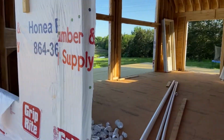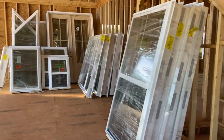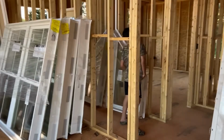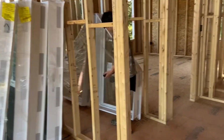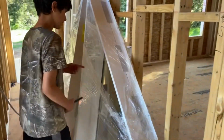Look what got here today, you guys. Yay! So exciting. Those are the triangle windows. They're gonna go up in that peak up there. Right here looks like there's no glass, but there is.